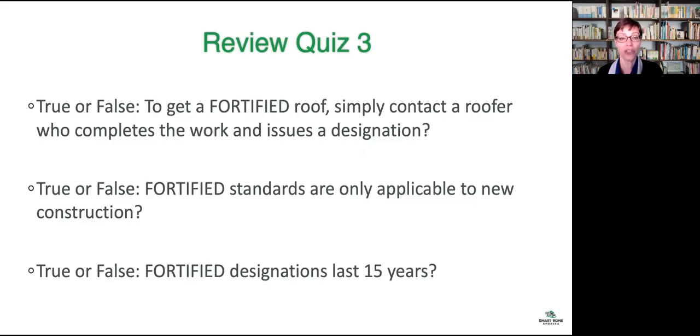True or false? To get a fortified roof, simply contact a roofer who completes the work and issues the designation. True or false? Fortified standards are only applicable to new construction. And the last one, true or false? A fortified designation lasts 15 years.